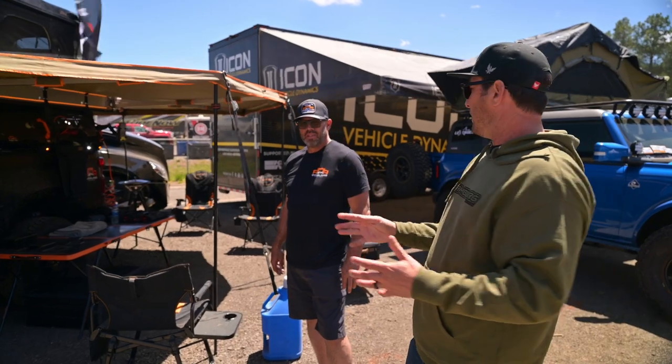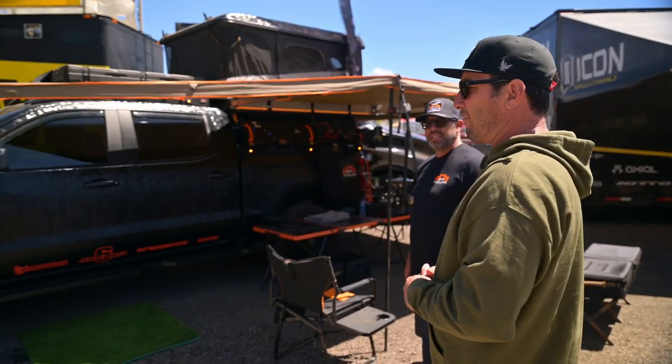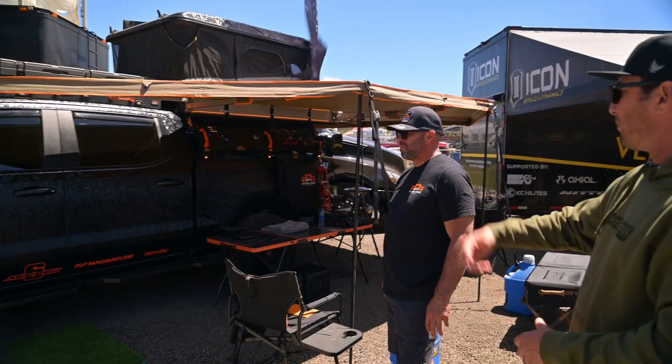So this is a 1500. Yes. What engine do you have in this one? 5.3. Yeah, so 5.3, 4x4 truck. It's on the Black Rhino wheels. But why don't you tell us about your company and what you're bringing to the space?